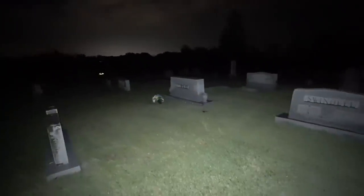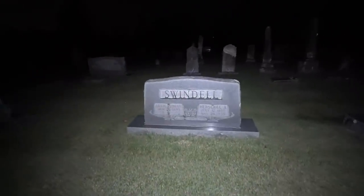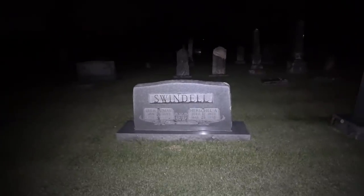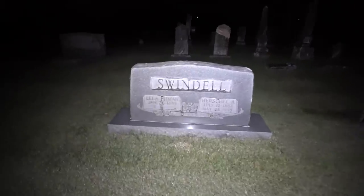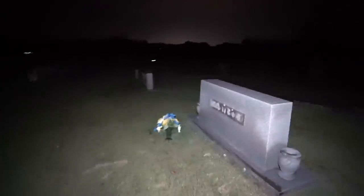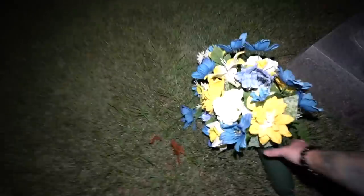Looks like there's people still getting buried here. I mean, these look like pretty new. That's not new. Herschel was buried right around the time my parents were born. But this looks like a really nice headstone. All these are really beautiful. I'll fix this.